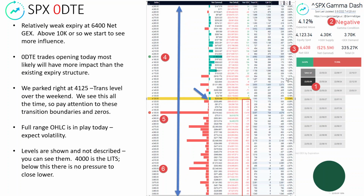So you can see here that we could open, high, low, close, move the entire range for today. We did park over the weekend right here at this transition zero. We see this all the time, so pay attention to these zeros. They do matter, and some of you are opportunistic in being able to play these things. To the downside, you can see where the structure is supportive of liquidity today.